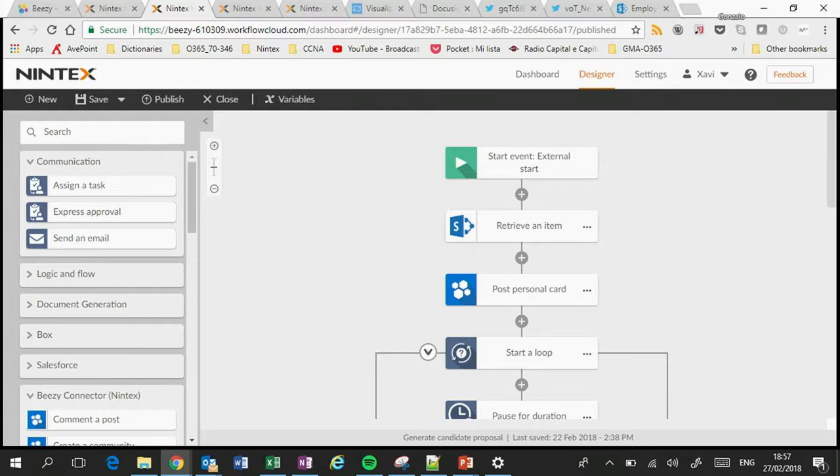When the HR department has selected this candidate as the final candidate and the guy they want to bring to the company, this is what triggers the workflow from Workday. And then right afterwards, we will post a card, which is the card that you were seeing in Jordi's Beezy, saying that finally, HR has selected the final candidate. And this is the card that you were seeing.